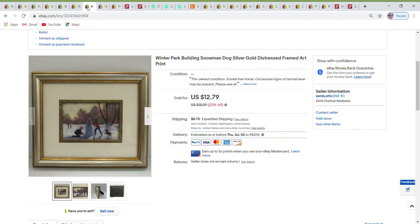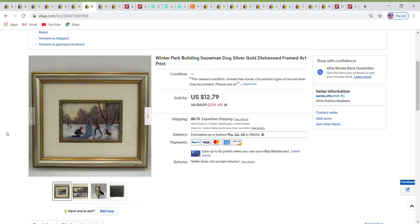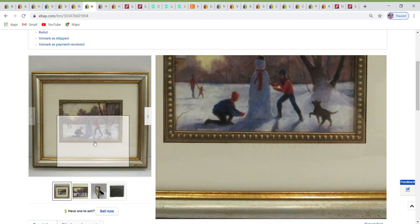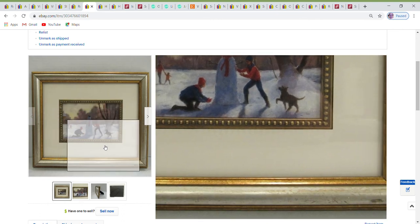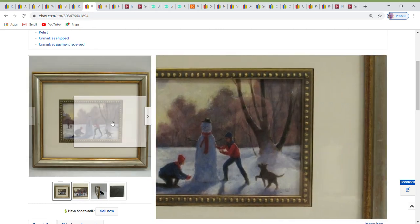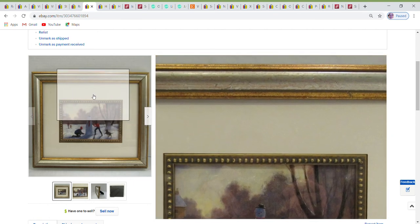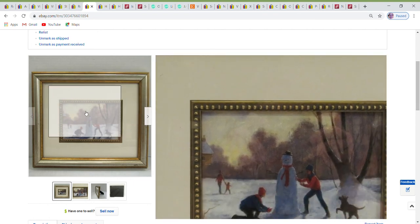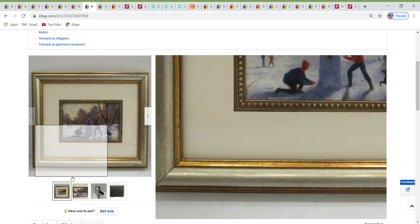And this was a really fun print to sell, kind of as we're starting the summer season, to sell a winter print. This was a distressed kind of frame, but I like the mixed metal kind of look. Even though it was painted wood, it had that nice kind of gold and copper and kind of bronzy colors going on. That went really well with the trees in here.